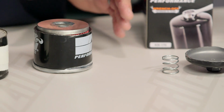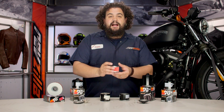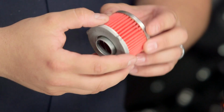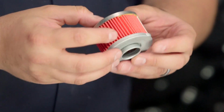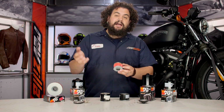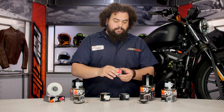So let's look at the actual filters themselves. So when we pull the K&N filter out, this is, I think, a pretty high quality looking piece. You'll notice metal caps on both ends. Really nice, clean cardboard, lots of filtration media here, plenty of pleats to give more surface area to pick up dirt and allow oil to get through without this clogging up and possibly starving your engine of pressure.